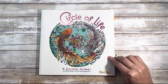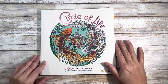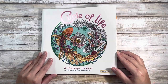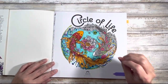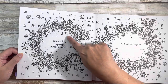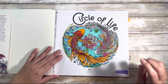This is Melpomene Chatzipanagiotou's Circle of Life. I know it has been forever since I've been purchasing this, and really it's because everyone had it, but I actually really like it. I'm a little mad at myself that I didn't get it, and I really like it because of the way that water-based marker works on this page. There's actually some bleed through right there, but that's totally doable. But the way that it moves on the page to me was surprising.